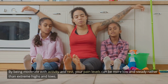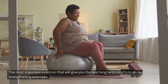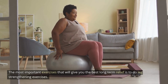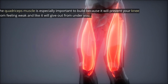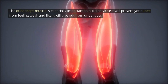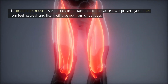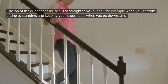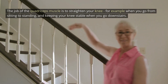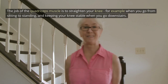Number 8, the most important exercises that will give you the best long-term relief is to do leg strengthening exercises. The quadriceps muscle is especially important to build because it will prevent your knee from feeling weak and like it will give out from under you. The job of the quadriceps muscle is to strengthen your knee. For example, when you go from sitting to standing and keeping your knee stable when you go downstairs.